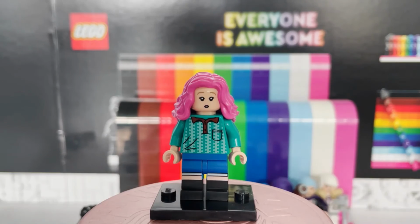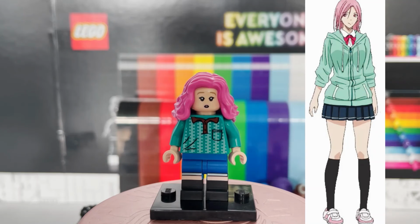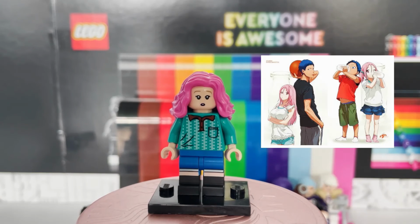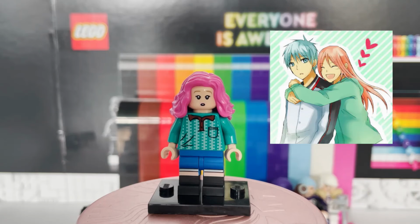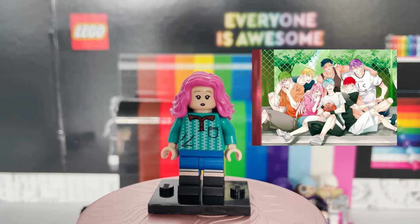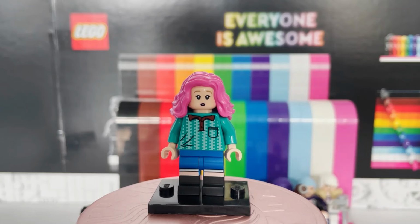On to our last minifigure, we have Satsuki Momoi from Kuroko no Basuke. So this character is a pretty prominent character inside the show because she technically is Aomine's manager right now, and yeah, she's Aomine's childhood friend and also the person who likes Kuroko, the main character, a lot. And yeah, she even was once a manager of the Generation of Miracles, a really prominent character. I really like her from the show.